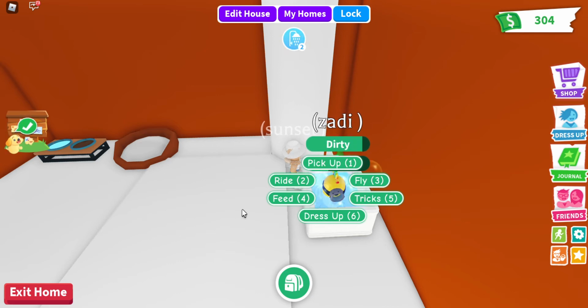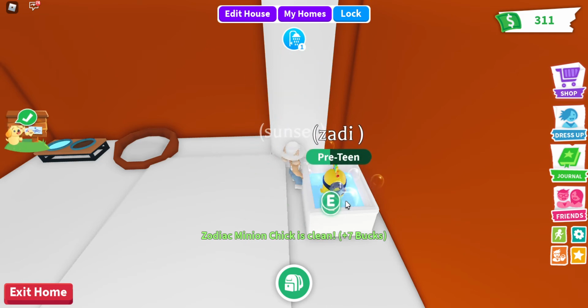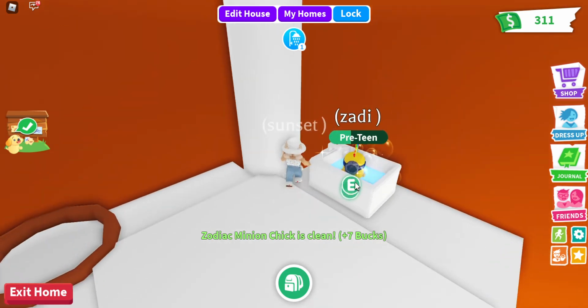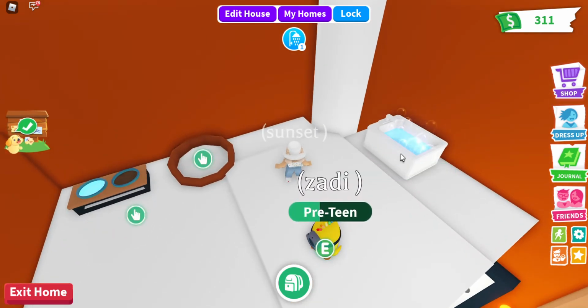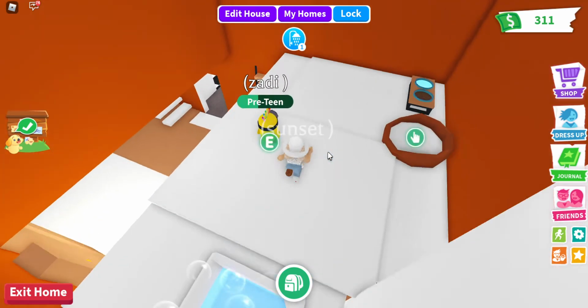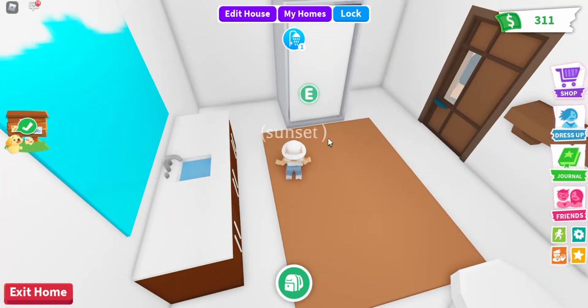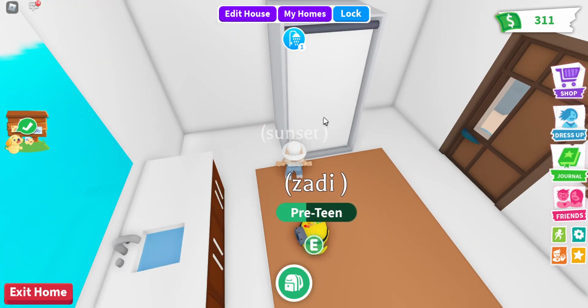Dance, party, dance, bunny, dance. I wanna take a bath too. Hey guys, don't look. Wait, it won't let me. Oh, come on! That's so not fair. Fine, I'll take one. No, not you, me.